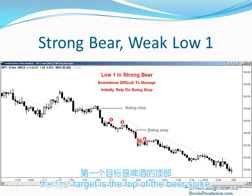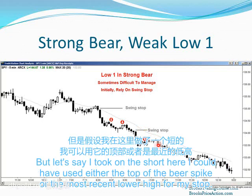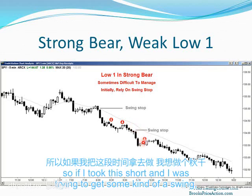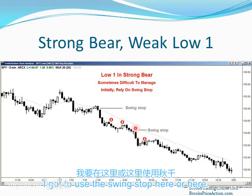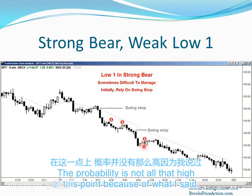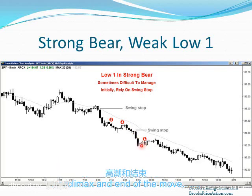If we do reverse, the first target is the top of the bear spike. Normally the market goes a tick or 2 above and runs the stops and then enters a trading range. But let's say I took the short here. I could have used either the top of the bear spike or the most recent lower high for my stop. In either case, I'm risking a lot, so if I took this short and I was trying to get some kind of a swing, I've got to use the swing stop here or here. And to me, the probability is not all that high at this point because of what I said. It could easily be an exhaustive sell climax and end of the move.